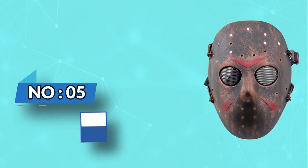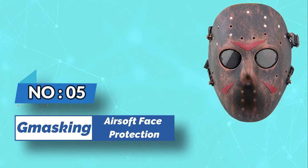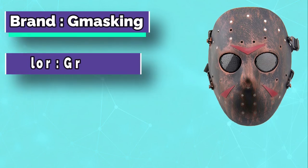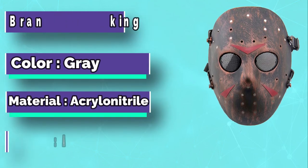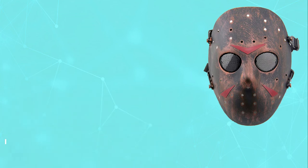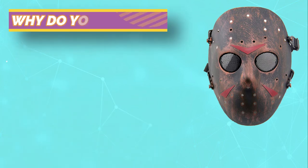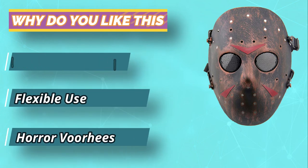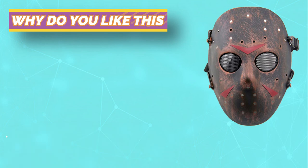Number 5. G-Masking Airsoft Face Protection. This Voorhees Hockey Airsoft Paintball Mask is made of high-grade PC/ABS, with vivid painting, better workmanship, handmade and comfortable, no smell. Perfect for masquerade parties, gifts, costume parties, carnival, Christmas, Easter, New Year's Eve party, Halloween, etc.